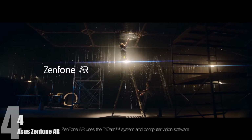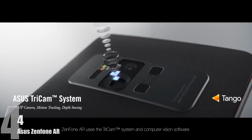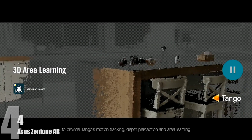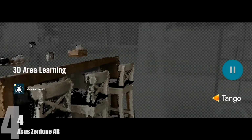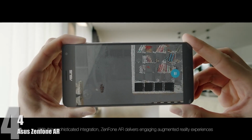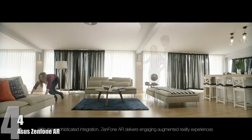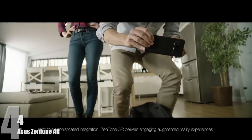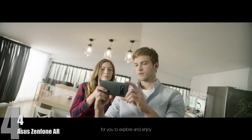Zenfone AR uses the TriCam system and computer vision software to provide Tango's motion tracking, depth perception, and area learning to bring augmented reality to users. With this sophisticated integration, Zenfone AR delivers engaging augmented reality experiences for you to explore and enjoy.